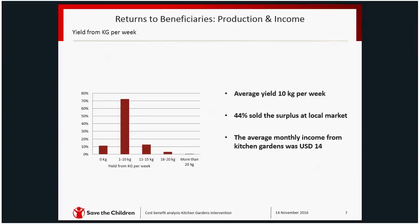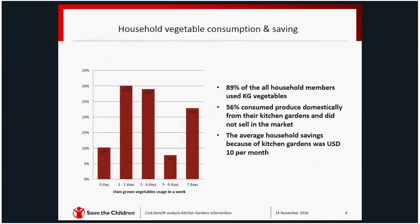Next slide, please. This slide shows the consumption of vegetables and savings for the household through this activity. 30% of the households were able to use these homegrown vegetables for 1 to 2 days per week, while 29% used them domestically for 3 to 4 days a week, and 23% were able to use the produce for the whole week.